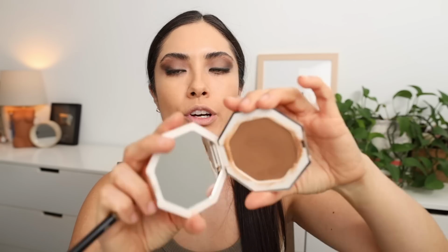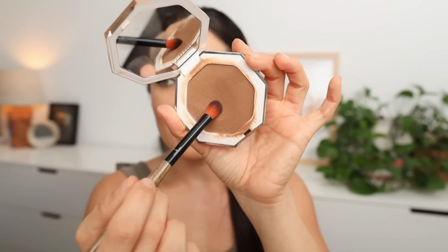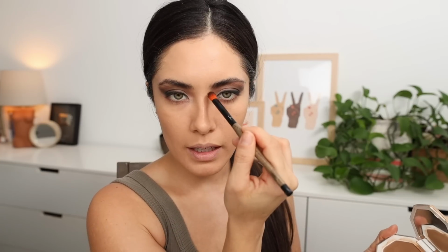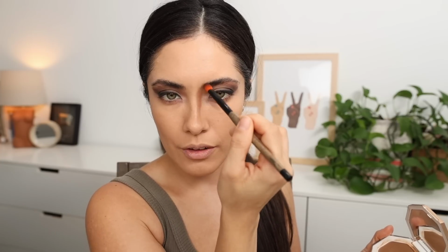Something that I learned the other day that I really thought made a difference was applying my bronzer to the sides of my nose first. So I'm using my Fenty Cheeks Out Freestyle Cream Bronzer 03 Macchiato, my absolute favorite. And that same brush again, seriously so versatile. And I'm gonna apply it for some natural shading. Not really like a contour, even though you can contour right now if you want to.